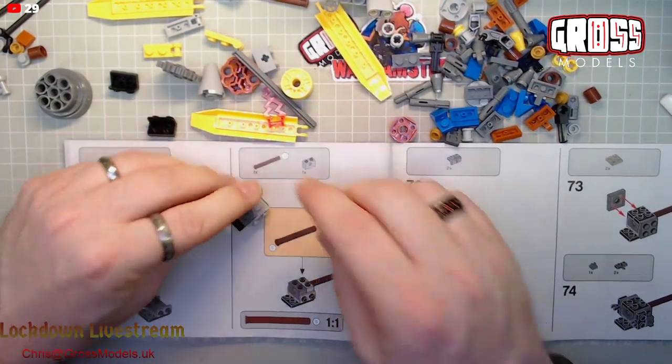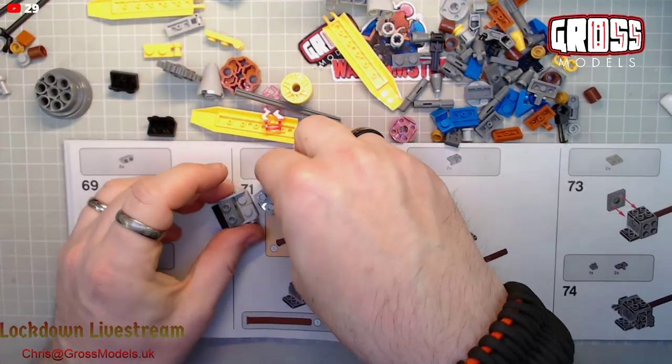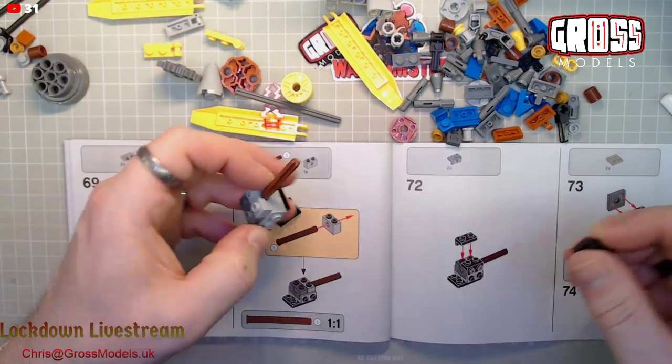So that one goes on there. That one with the brown bit goes through there. Goes on the back there. Right, two of those. They go on the top.